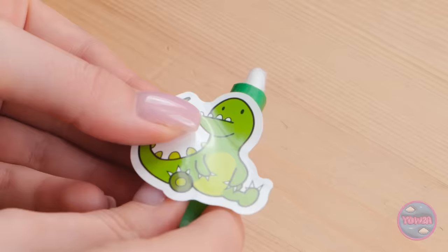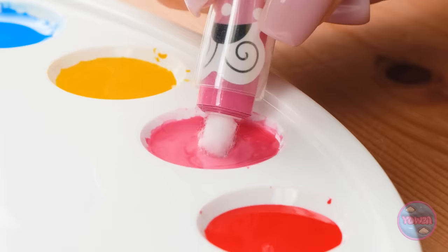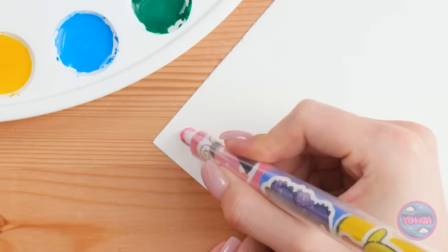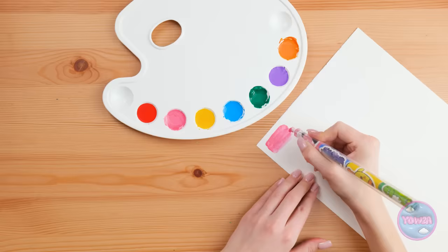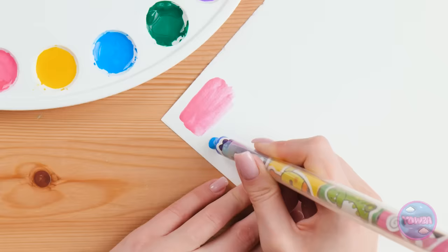I think it's ready! I'll dip the first swab into pink paint. It matches the color of the plastic. And then I'll brush it onto the paper. When I'm done with that color, I just swap the swabs around. It's time for some blue. I'll let the paint absorb into the swab. And I can get back to creating my art.